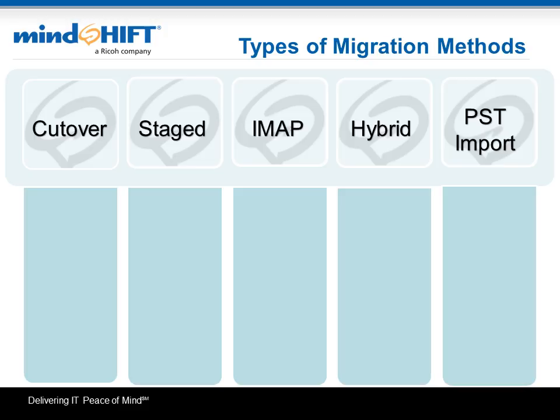All right. Thank you, Matt, for the introduction. All right, so today I'm going to talk about the different types of migration methods available to migrate to Office 365 or to the Hosted Exchange platform. So today we'll discuss the 5 most popular methods. As you can see on the slide, it's a cutover migration, stage migration, IMAP migration, hybrid migration, and PST imports.